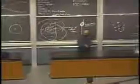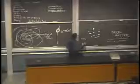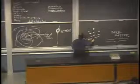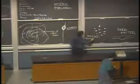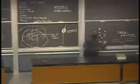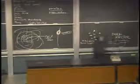Two of the rare ones that have worked so far, one of them is called massive, compact halo objects, or MACHOs. Compact halo object. Why is it called a halo? Because the things actually exist spread out over this kind of region. They're not actually within the disk itself.